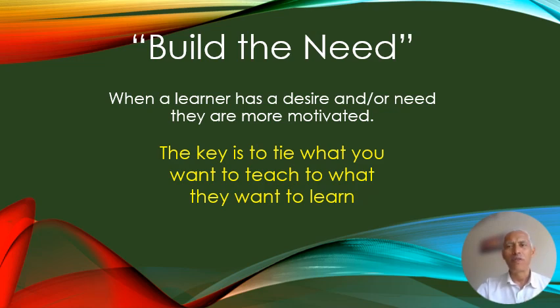I'm sure some of the questions that you've answered is there are certain things, certain classes, certain things you've done which you didn't want to be doing initially, but then as a result of doing it, you began to see its importance, you began to like it, and it became intrinsic, and you wanted to do it. The key is to tie what you want to teach the students to what they want to learn. So as a motivational factor, what you want to be doing is you want to relate what you want to teach to what the students want to learn.